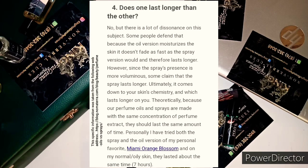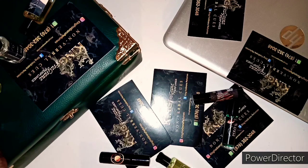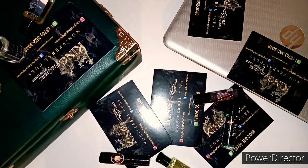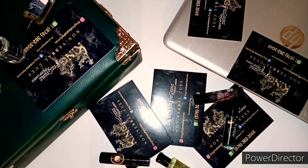But the alcohol does serve an important role because it does allow for the perfume to project further. So you'd be wearing this oil, and this perfume oil would project about, let's say, from here to here, right? The spray would probably project from here to about here, just for example.